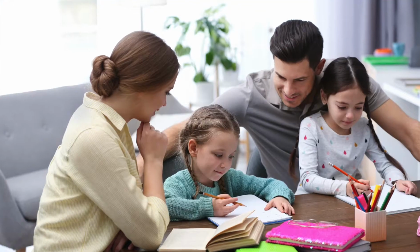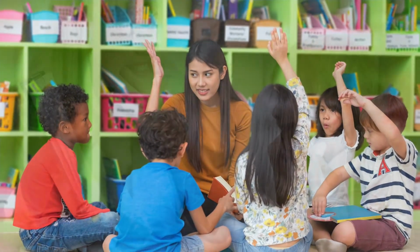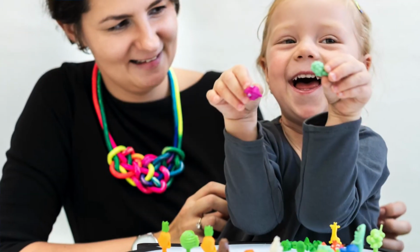The Alphafun Waterbeedz multi-sensory alphabet experience is a must for parents, educators, speech and occupational therapists, and a great gift for loved ones.